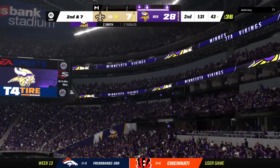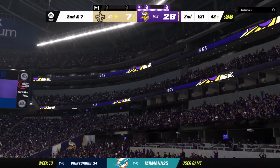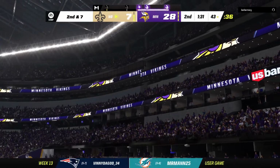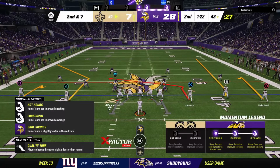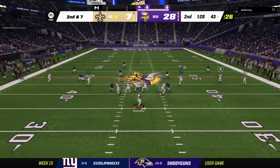The passing game's been working quite well so far, but the running game's been a little bit of a struggle. That's a surprise to me. Typically, when you can throw it, you've opened up lanes for your runners. Here's a 2nd and 7.